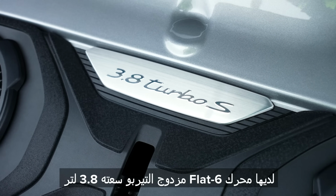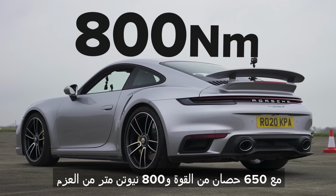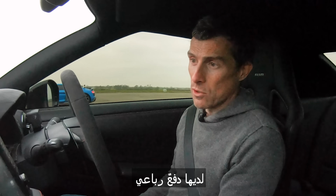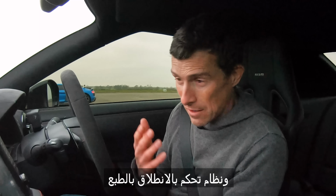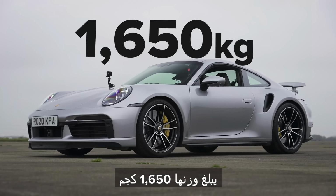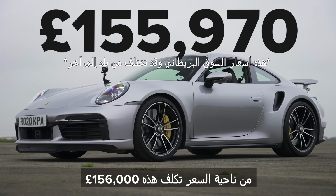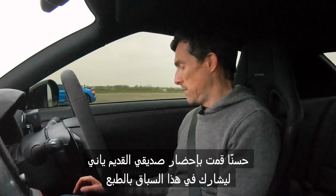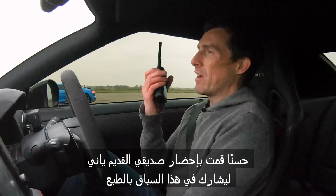Finally then, we come to the Porsche. It has a 3.8 litre flat-six twin turbo with 650 horsepower and 800 newton meters of torque. It's got 4-wheel drive, an automatic gearbox with dual clutches, but 8 speeds. Obviously, launch control. Weighs in at 1,650 kilos. Price-wise, it comes in at £156,000. Now, obviously, I brought along my old mate Yanni to take part in this drag race.